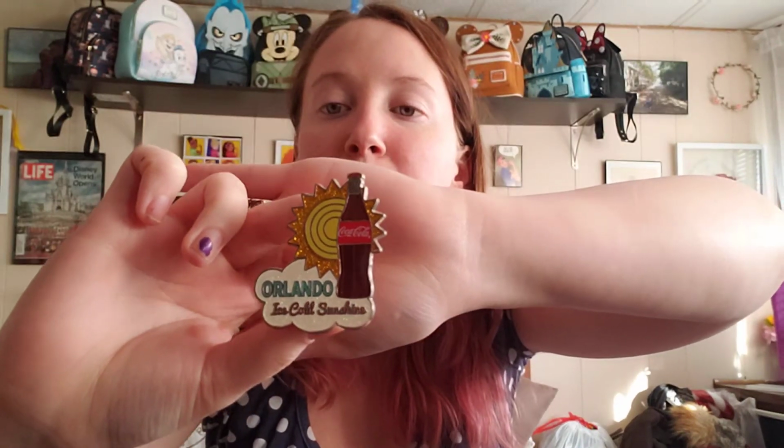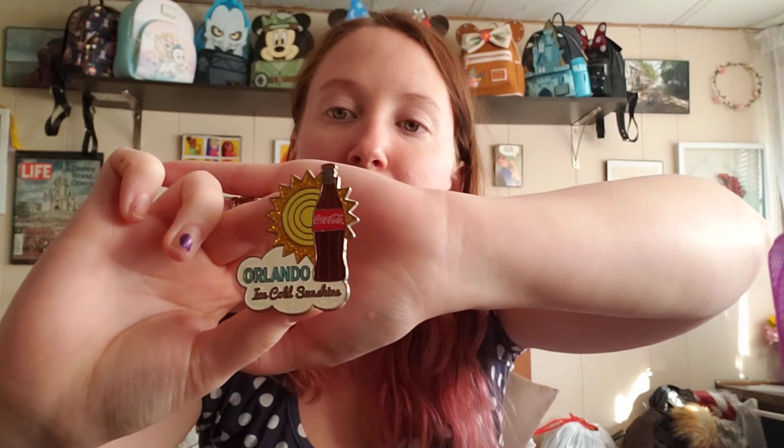Next one is not a Disney pin. I did get it from Disney Springs though. It says Orlando Ice Cold Sunshine. It has the Coca-Cola bottle on it. This one came from the Coke store. Very cute. I really do like this one. And I got a tank top at the same time that matched that.